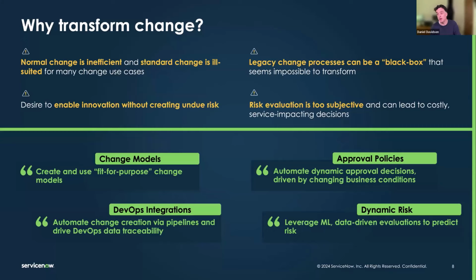It's something that a lot of customers are kind of frightened to touch and move forward on because it's so complex. It's had to be adapted and it's had to morph over the years to suit all the different types of constituents that are using it. So we've seen an explosion in the number of business rules, the complexity of the workflow that's attached to normal change, and it can seem quite impossible to transform. Again, we're going to make some suggestions about how we approach that change.